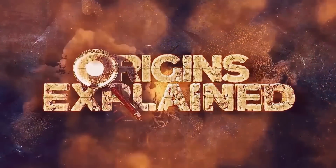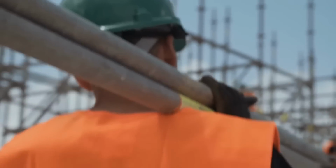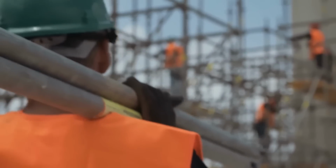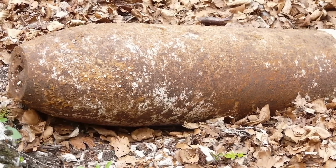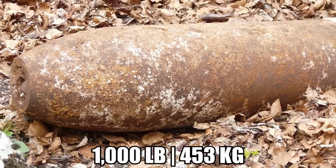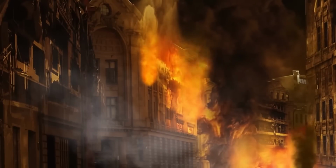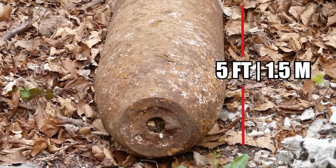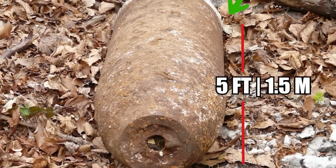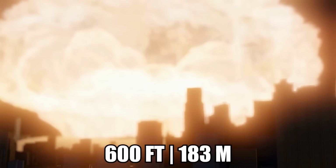Bomb in London. Residents in southeast London were told to evacuate their homes after construction workers uncovered an unexploded bomb from World War II. The bomb was positively huge, weighing over 1,000 pounds. This was the kind of bomb that would be dropped on London to tear down an entire building and leave a crater in the street. The thing was about 5 feet tall, complete with a tail fin, and was so potentially dangerous it could have blown apart all the houses within 600 feet of the site.